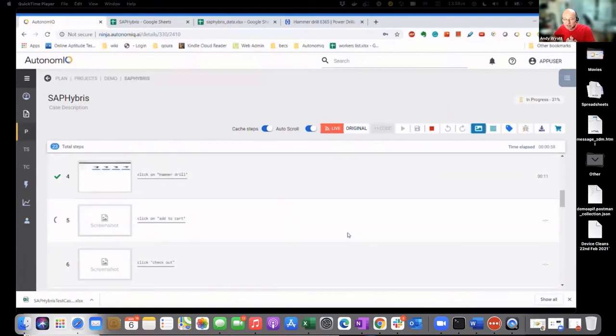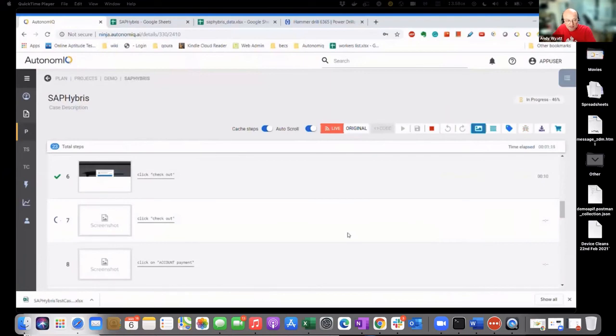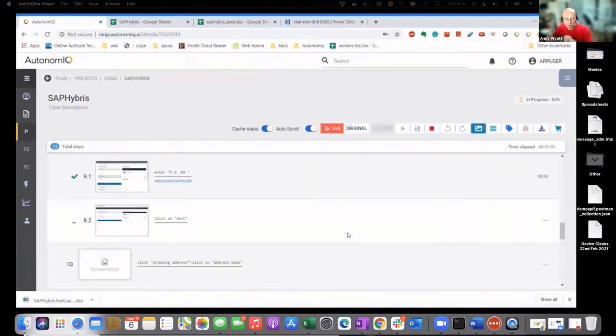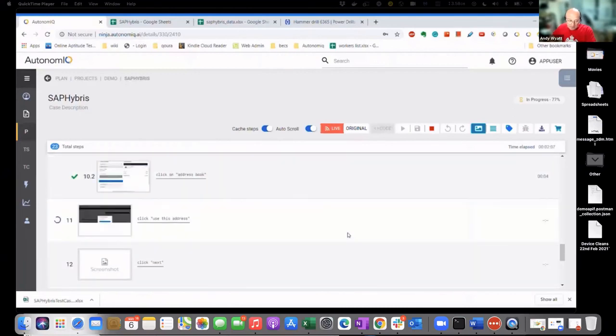But you can see it's doing the same sort of thing that I just showed you in the live test. It's doing the test steps. It's obviously gone to SAP and logged in, and this is what we've built inside the platform: the ability to understand and intuit the SaaS platforms that are there. So we're nearly at the end of the test case.